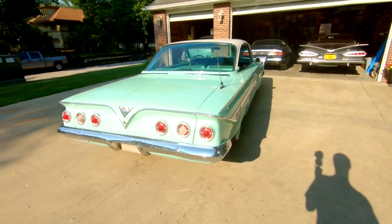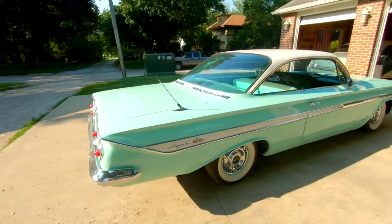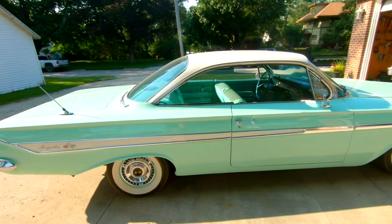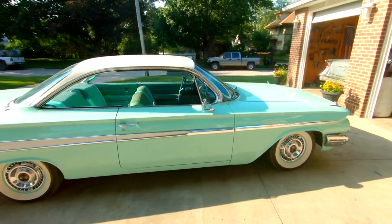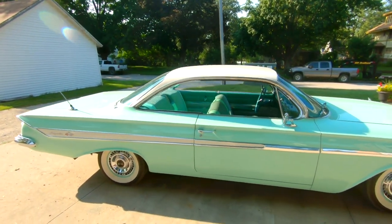This car has been painted once back in the 90s, and also has a brand new interior, but a brand new correct interior for the car. It's a two-tone seafoam green with a white stripe and a white top.